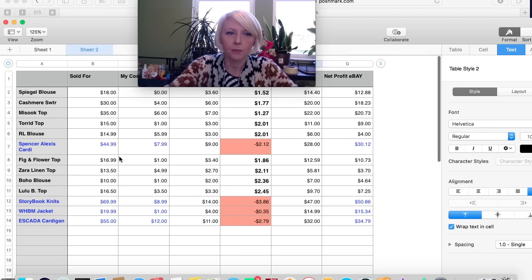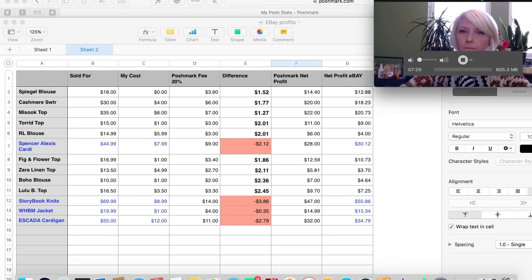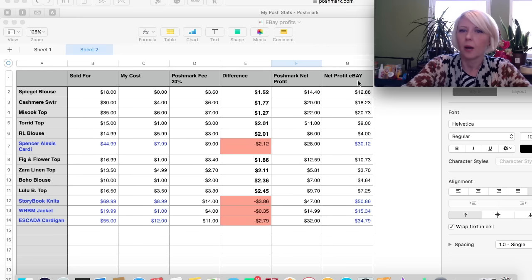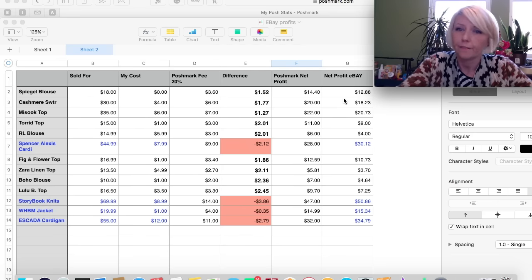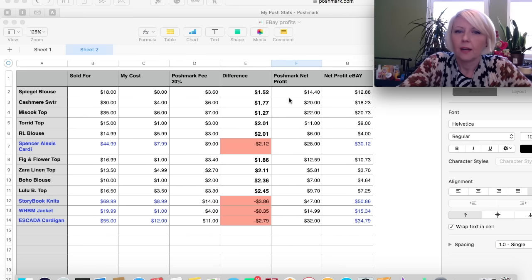So now let's go to spreadsheet number 2, where I have my Poshmark fee and then the difference. So here we have my eBay profit column and Poshmark net profit should this item have sold on Poshmark with the 20% fee. And what emerged is really interesting to me. On items below $25, and granted, with the shipping that I'm paying, it doesn't make sense for me to put it on eBay and not charge shipping, because I would have made more money on Poshmark.